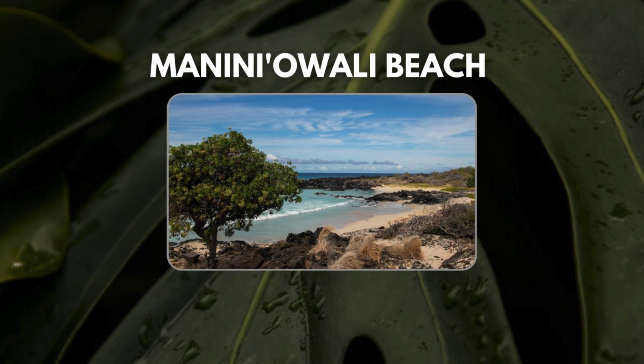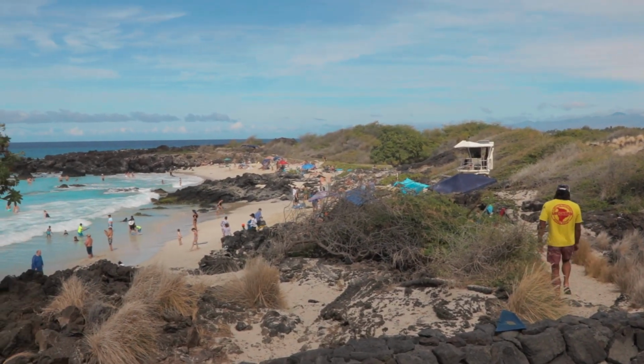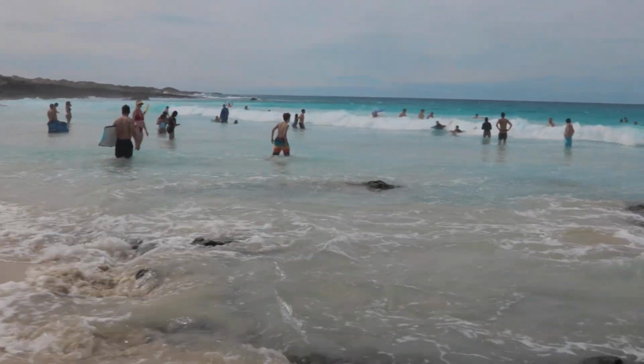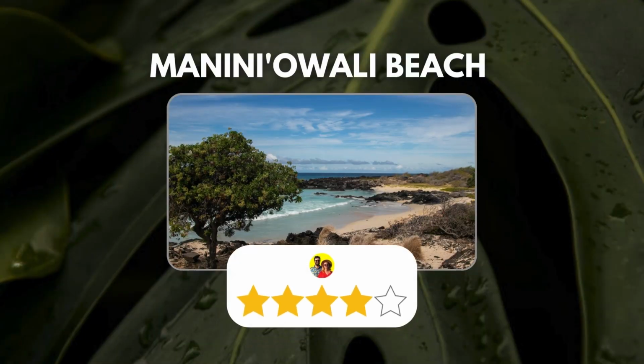Maniniowali Beach. It's much smaller than Hapuna Beach, but equally busy. It's free of charge and looks like a go-to place for many families. Worth checking out if you like Hapuna. Let's give it a 4 and move on to the next item.